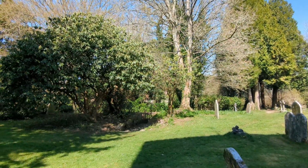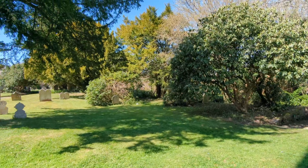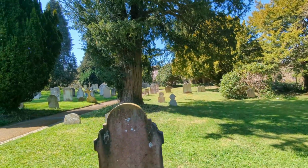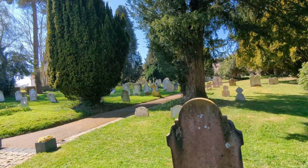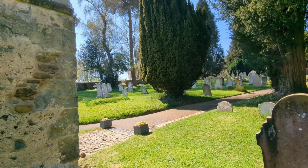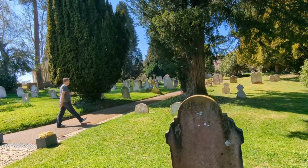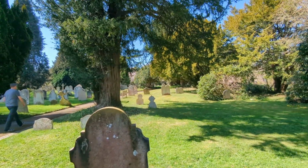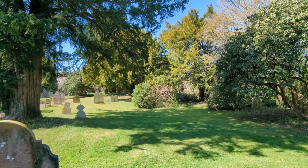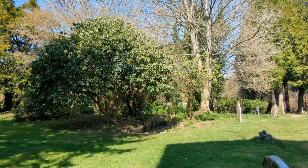It's so very, very peaceful. All I can hear is the bird song, the occasional plane flying over, and some insects buzzing about, which is always nice to hear.